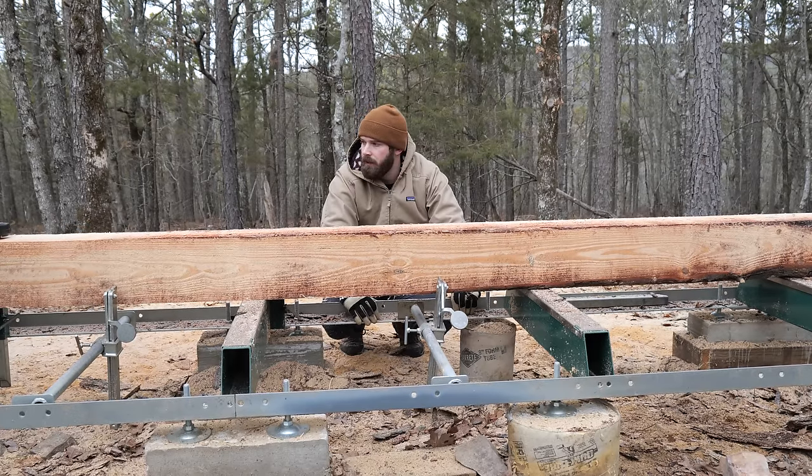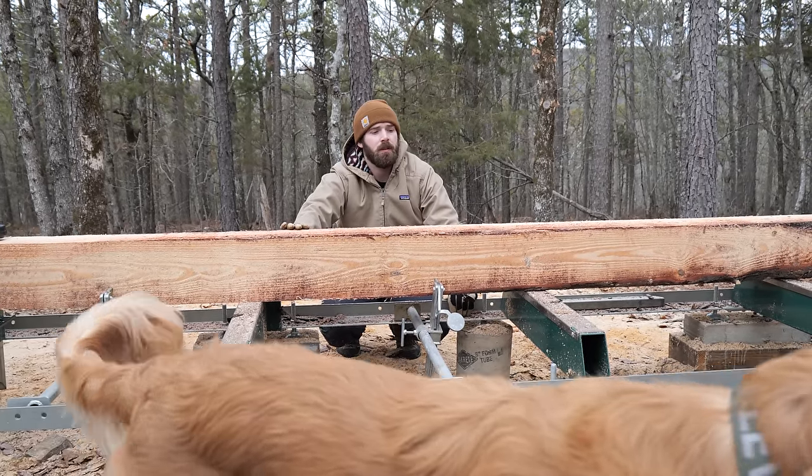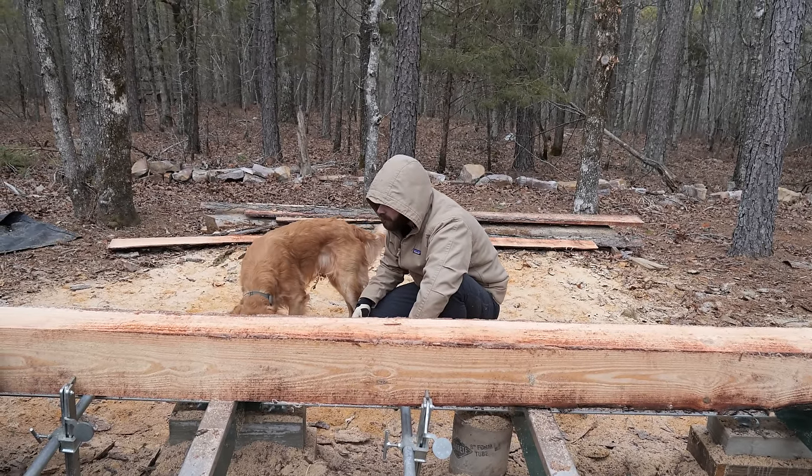I would like for it to have these live edges on some of them. Yeah, that would look great. Facing downwards. Yes. Where you can see. You guys saw that covered ice. Oh, that's so good.